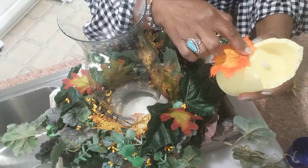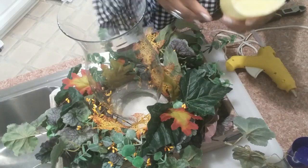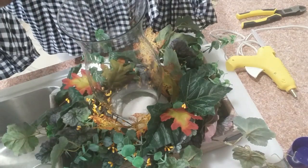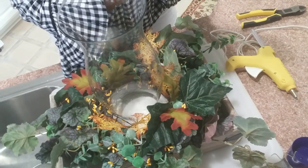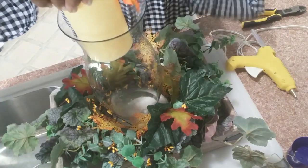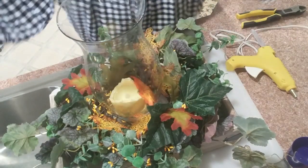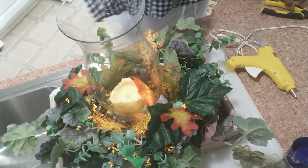So I'm not even sure that it will stay, but we're going to try it anyway, and that's going to be a good way to cover up the boo-boo on this candle. I'm determined. I am not throwing this candle away. It works, and he does have a very haunting Halloween look about him. So let me get it set correctly, and I'll place it in the container.